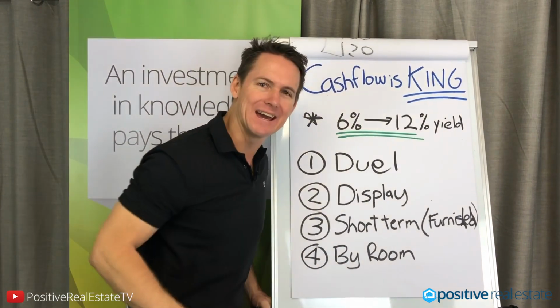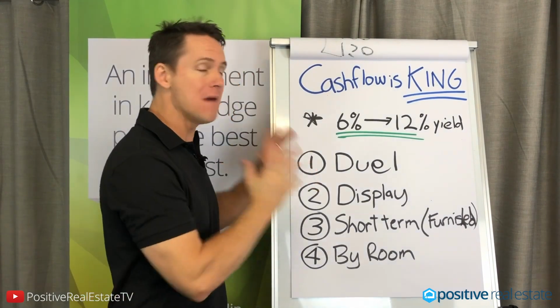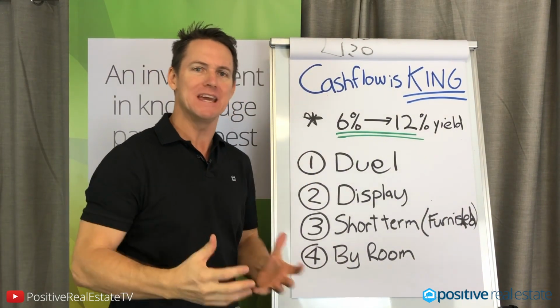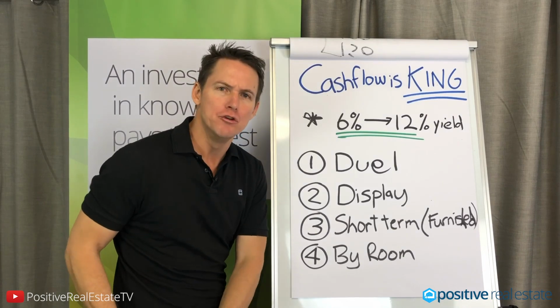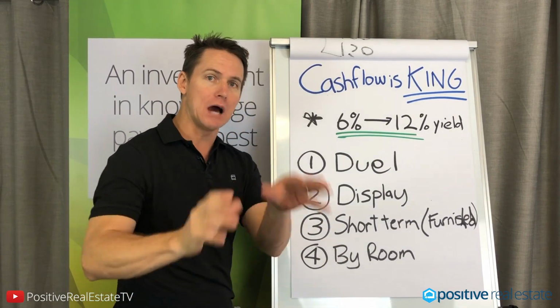Have you heard this before? Cash flow is king. Absolutely 100%. As a property investor, you must make sure your cash flow is coming in all the time so you don't have to top up your property portfolio from your pocket. It comes from other places.